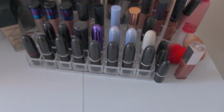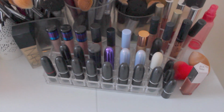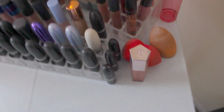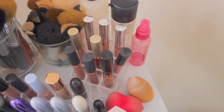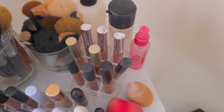And then I have this acrylic container from the Container Store, which has all of my MAC lipsticks. And yeah, I also had an obsession with MAC lipsticks at one time. I have a couple beauty blenders just sitting out with my Fenty gloss, which annoyingly does not fit in here. Super sad, so it just has to sit out on its own. And then I have another acrylic container with all my liquid lipsticks. So some are Anastasia, some are Stila, some are Kylie Cosmetics, but they're all sitting here.